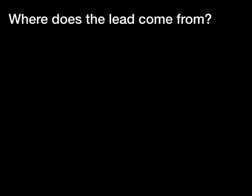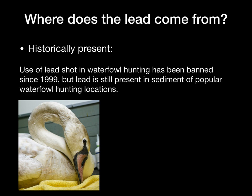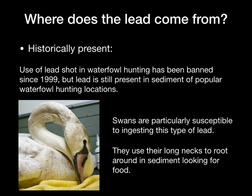Where does the lead come from? Historically present. Use of lead shot in waterfowl hunting has been banned since 1999, but lead is still present in sediment of popular waterfowl hunting locations. Swans are particularly susceptible to ingest this type of lead. They use their long necks to root around in sediment looking for food.